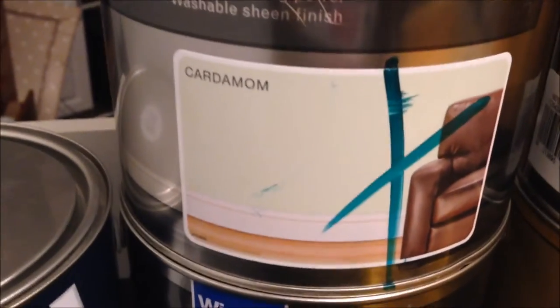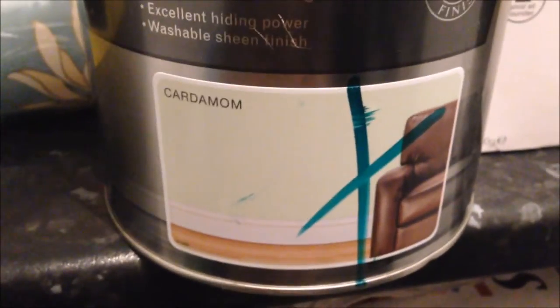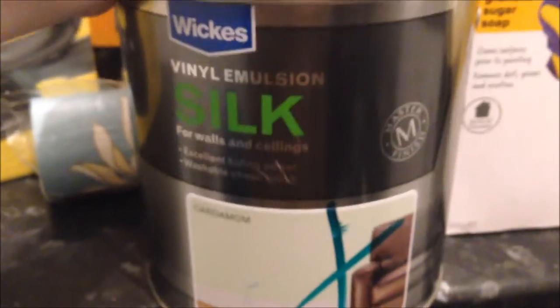And these were reduced. This is for the bedroom. It's a really pale apple green. It was reduced to £7.95, and we bought two of these. Because we're on a budget, we didn't want to spend loads of money on paint at the moment. I think if we had the money, we'd probably have got a nicer, richer colour. But for £7.95, silk emulsion, we thought it was really good. So we got two of these for the bedroom. So I'm really pleased with that.